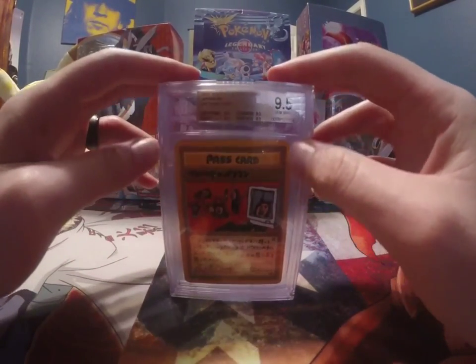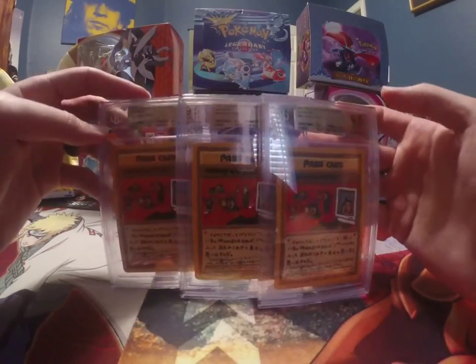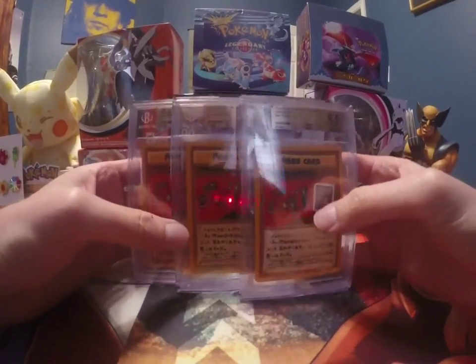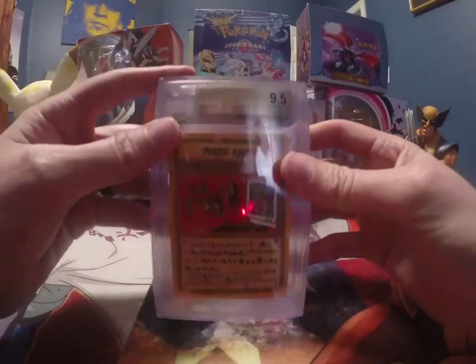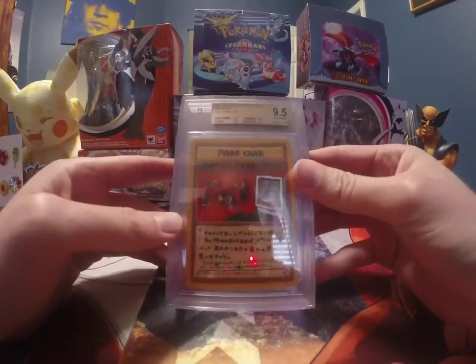So if you remember, we had 3 of these graded, and I'm not going to show each one because they all have the exact same grades. So they all got quad 9.5s. So very happy about that grade. I kind of expected a 9.5 from all 3 of these. They were in really good shape, and glad to have them. They got that cool Bandai back on them as well. Just a funny looking promo card.